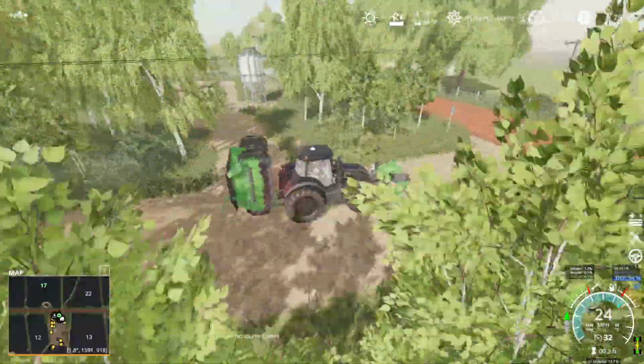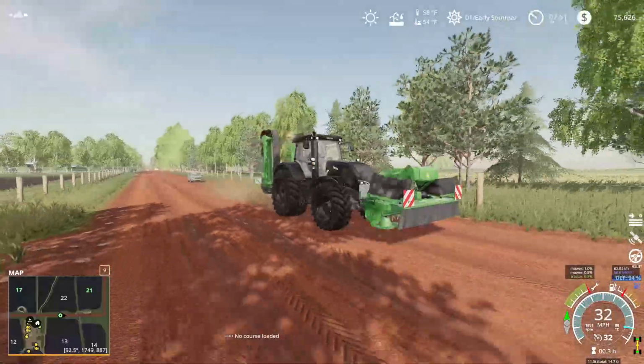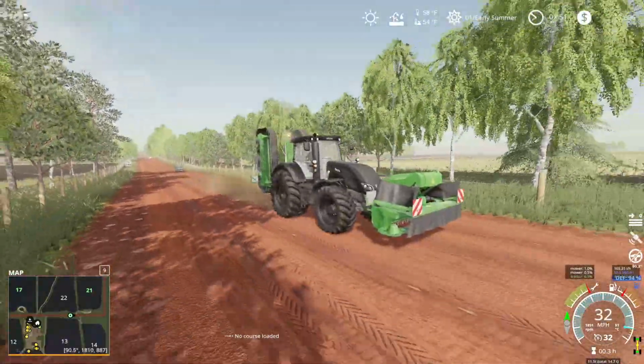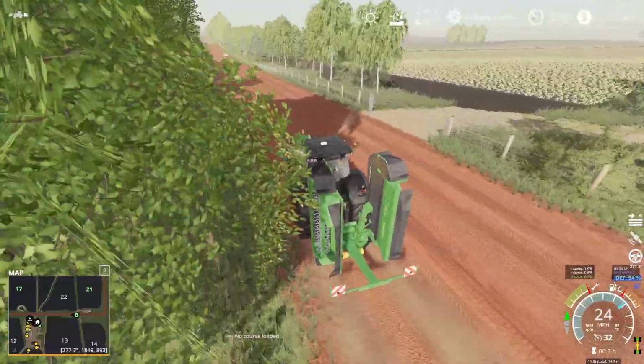Okay, so let's head on down to field 21. Now, I've got to say, this is a beautiful tractor. These mowers look really, really good on it. And I've missed my turning. Okay, hopefully I don't miss it now.